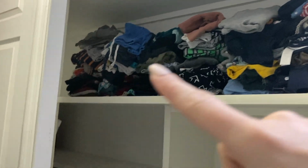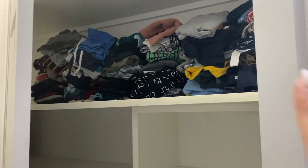Yes, it is a system. I know exactly what everything is. That's all the bags that I took down from up there. That is the empty shelves here. And all that's left is clothes that my little guy is going to be growing into soon. So I'm just going to bring that into the nursery soon. So that's staying there for a second.